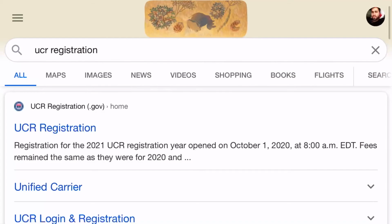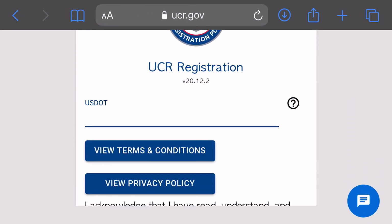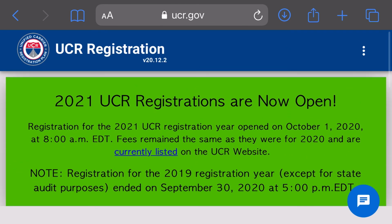Another thing that you have to keep current is your UCR, your Unified Carrier Registration, and it's just a fee. It's something that all the states use. I'm not really sure what it does, to be honest with you. I just know that it's required to have. If you get pulled over and you don't have it, you'll get a fine, and you'll still have to pay the fee for the UCR anyway.